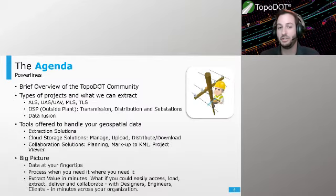First, a quick look at the agenda. I've already given a brief introduction, and I'll dive into three main topics. We'll look at the types of projects out there for outside plant infrastructures, the types of solutions for handling all this point cloud data, such as storage, extraction, viewers, and the big picture. The data is at your fingertips. Collaborate across your organization, extract when you need it, where you need it.